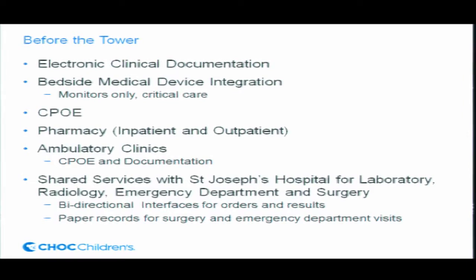We have pharmacy, inpatient and outpatient, and we had ambulatory clinics that were live with both CPOE, the medical assistant documentation, the nurses documentation, and the providers documentation. So fully live in the ambulatory arena.